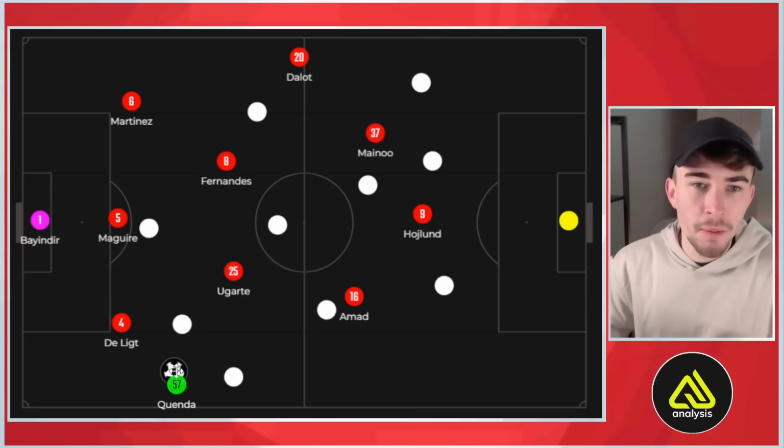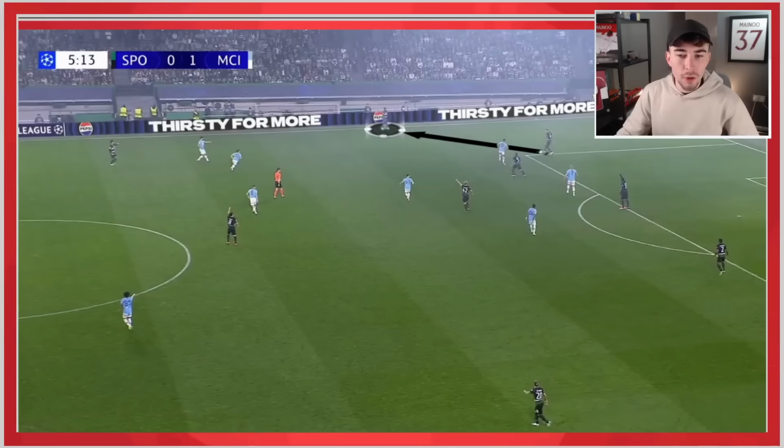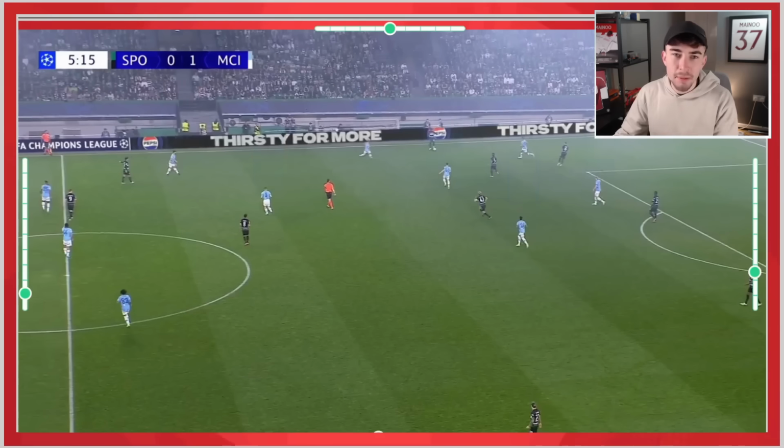Quenda and his left foot is really useful at getting the team back inside the pitch, and this is something that we saw sort of in that famous game between Sporting and Manchester City the other month in the Champions League. Quenda playing on the right hand side. His left foot was a genuine weapon against the Manchester City high press.